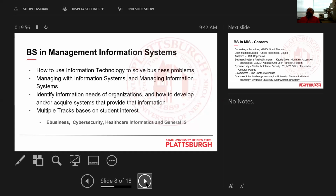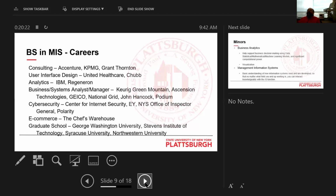Healthcare informatics. So if our students choose the healthcare informatics track, they can also satisfy the requirements for the healthcare informatics certificate. So then when you graduate, you get a BS as well as a certificate. And then if you are interested in a bunch of different things, then you take the general track where you can pick and choose courses that you find interesting.